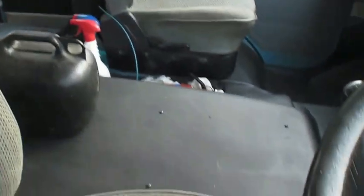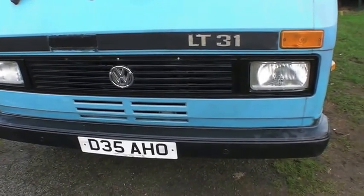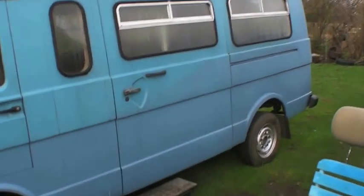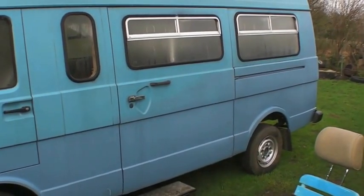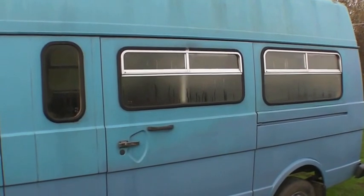I'm going to have this engine out here. Put that diesel engine in. Good old vehicle. That's January 87. LT31. I don't particularly like them old sliding doors. There's a man on YouTube cut one in half and put an opening door on there, which is quite a good idea, but I'd do away with that big window, I suppose.